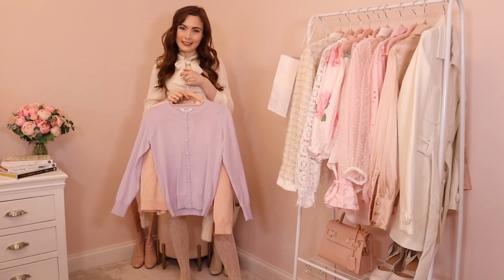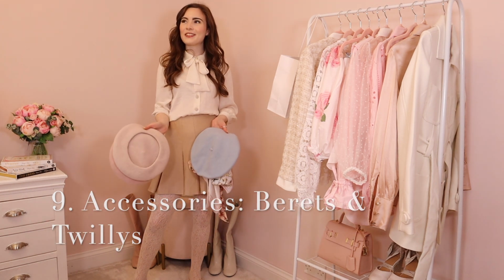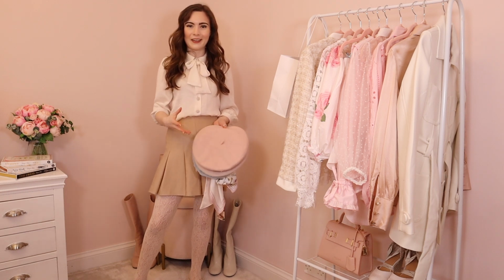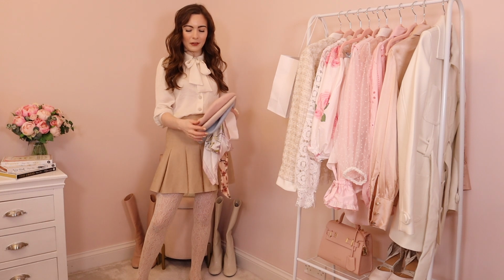Cardigans are another spring essential for me. Moving on to accessories. In spring I love to wear berets, in winter I love to wear berets. I just love berets, and they do keep your head warm, but they also just look really cute, especially in pastel colours, and you match them to the kind of colour that you're wearing. So I've just got a few here to show you.